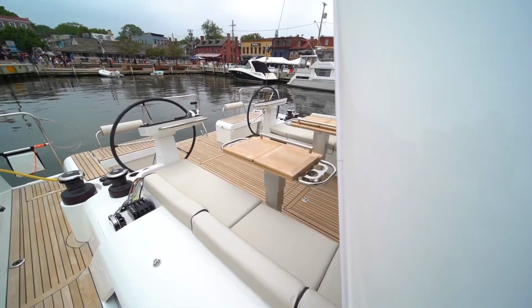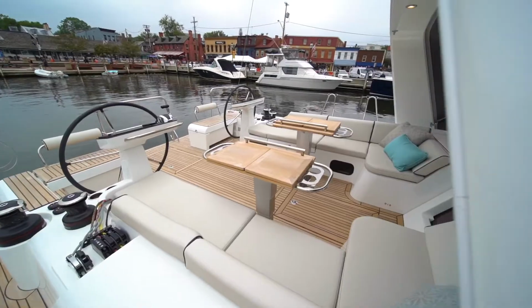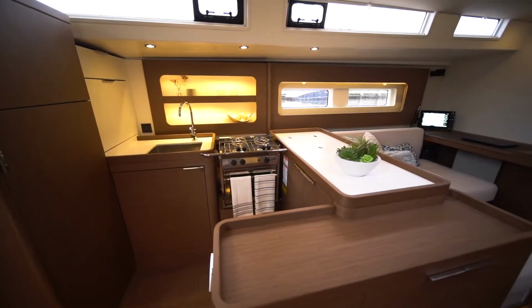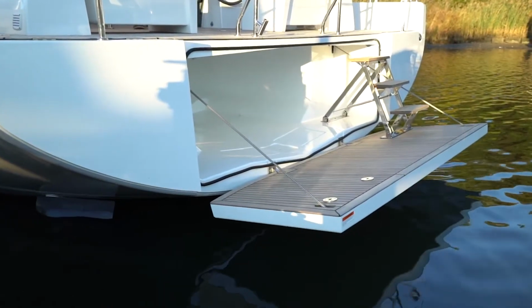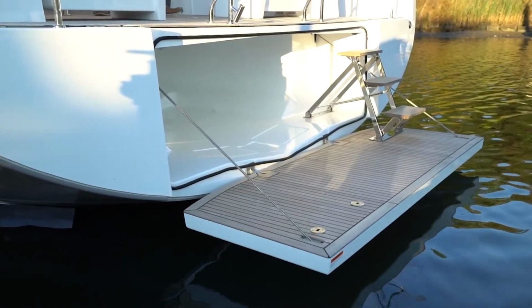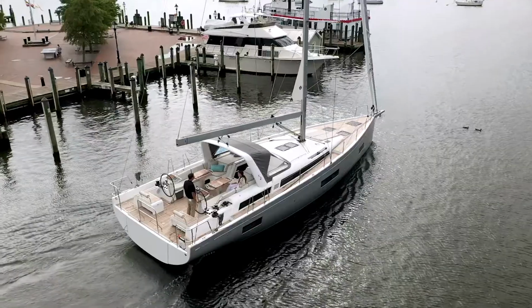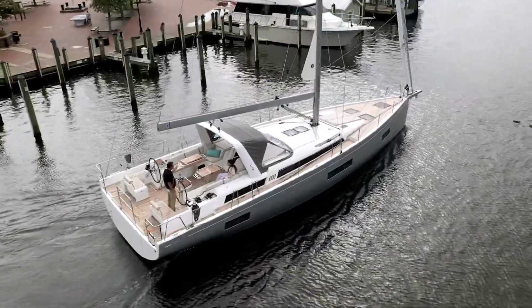So we're going to spend a few minutes together here, and I'm going to tell you about all the awesome new features that this boat has, some of which are very unique and very innovative, just in the spirit of BENETEAU. We'll start with the unbelievable terrace on the sea, which increases the amount of available space on the cockpit by an extraordinary amount.